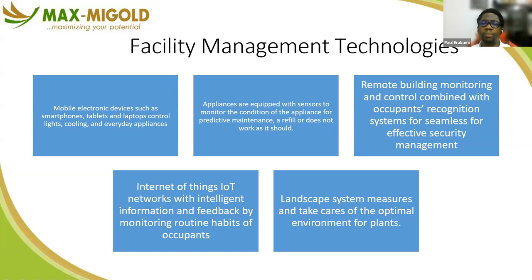More of the FM technologies still on the buildings. You have the mobile electronic devices such as smartphones, tablets, and laptops for controlling lights, cooling, and everyday appliances. Right, so having those cool apps in your devices that helps you to control your building is both efficiency and effectiveness. Efficiency in the sense that you save a lot on energy, you save on the cost of running your facility. You don't have to have standby people waiting to operate things because you can actually do those operations with your phones, right?